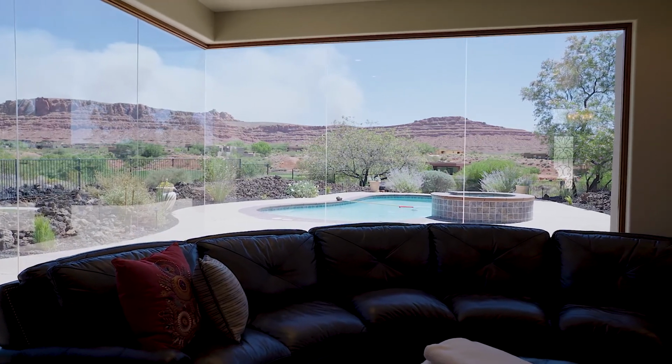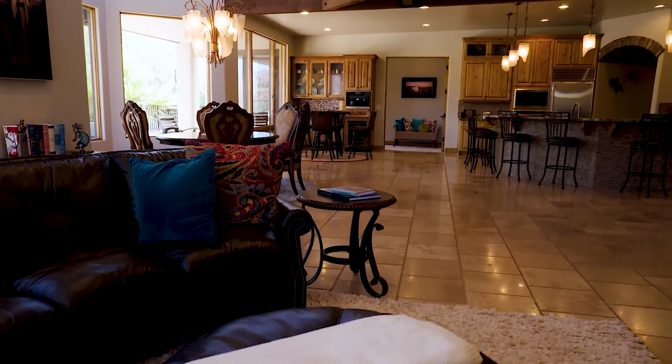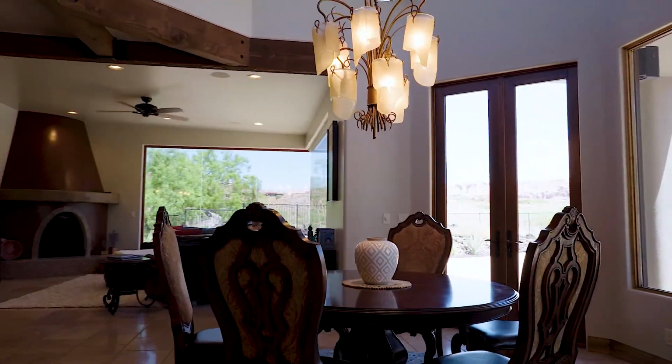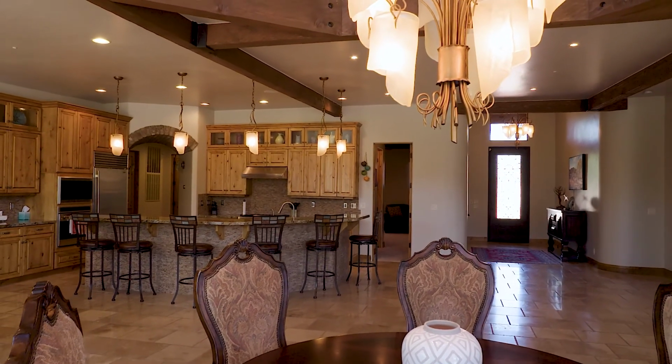So you see the pool, the spa, the bull-nosed glass. I mean, everything about this home is over the top, Jay. Yeah, the expense that goes into something like that, to have all that glass and the header that goes into that is just unbelievable. Yes, it is.